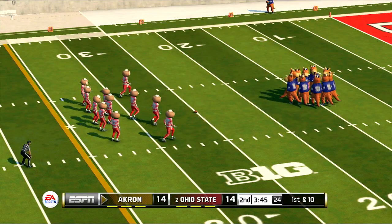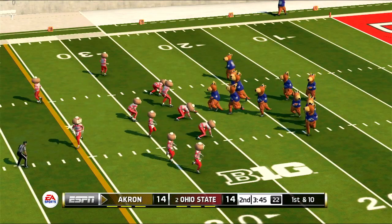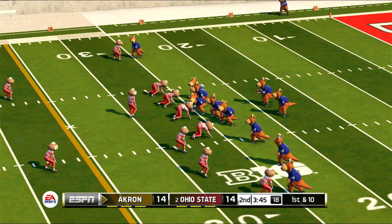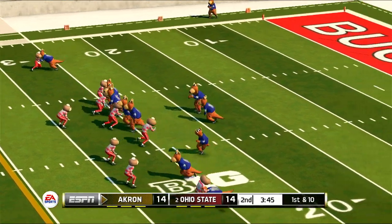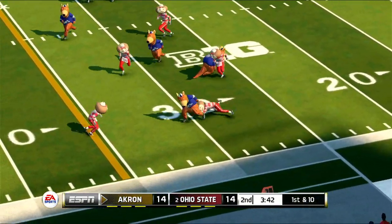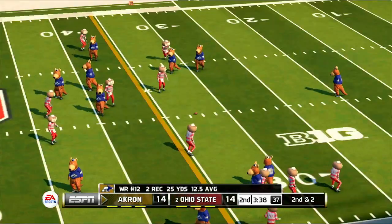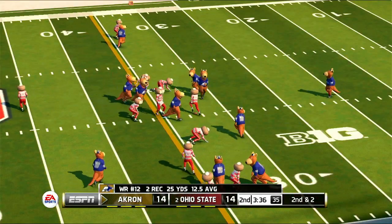So the offense will come back out onto the field, hoping for a little better result than that last pick six. This quarterback needs to be a little bit more careful because this defense is excellent on capitalizing off of mistakes. Slings it. They'll bring him down at about the 33-yard line. That makes it second and two.